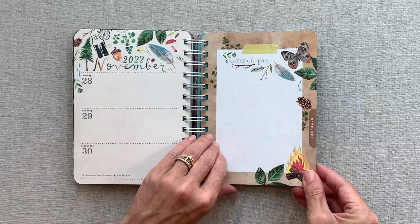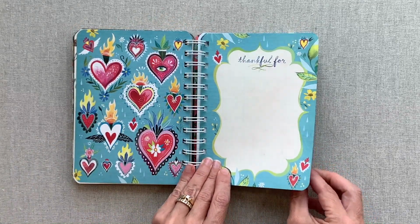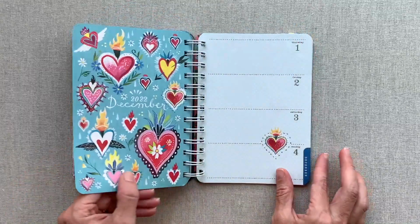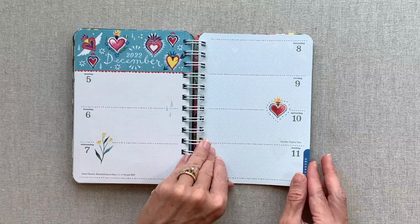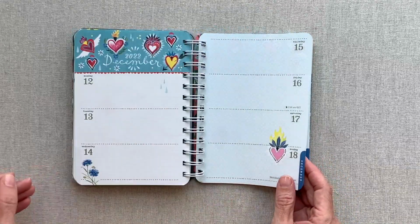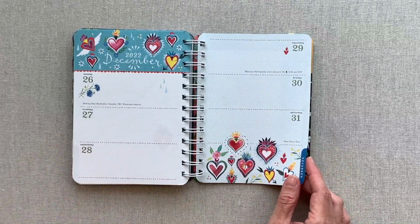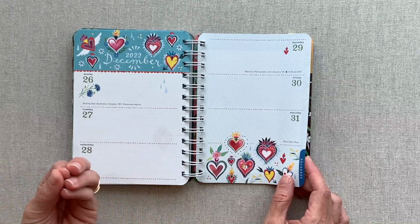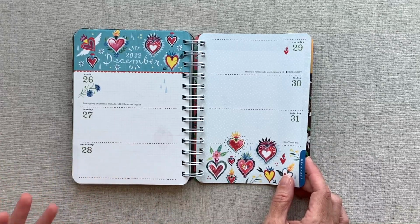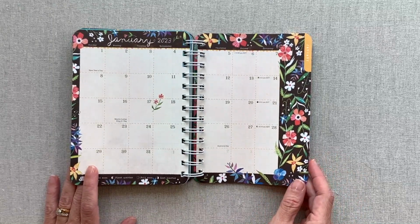And then the last month in this planner is December 2022. And it is hearts. It's like what I think of as flaming hearts. I at least like it better than space for December. But I guess it's hard for me to think of anything besides snowy, wintry, mountainy, and Christmas for December, since that is what I celebrate. And then January, that is beautiful.